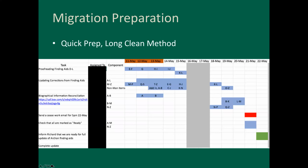We opted in our preparations to go for a quick prep and a long cleaning method. You should do what works best for your institution. If your institution has the time and the means and the current system to do a longer term prep to handle potential issues that might happen, then you should absolutely go for a longer term prep. For us, our instance of Archon was very slow and definitely struggling, and it was taking a long time for our updated finding aids to be accessible to the public. So with that in mind, my goal was to get the migration done as quickly as we could. It took us about 2 weeks to prep what we wanted to prep, and then we engaged in a longer cleaning method.